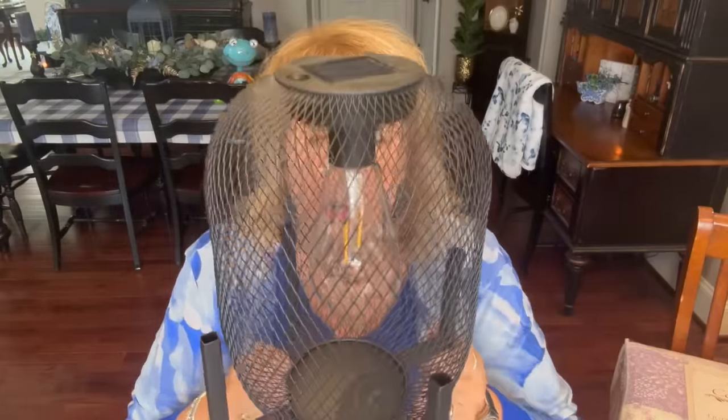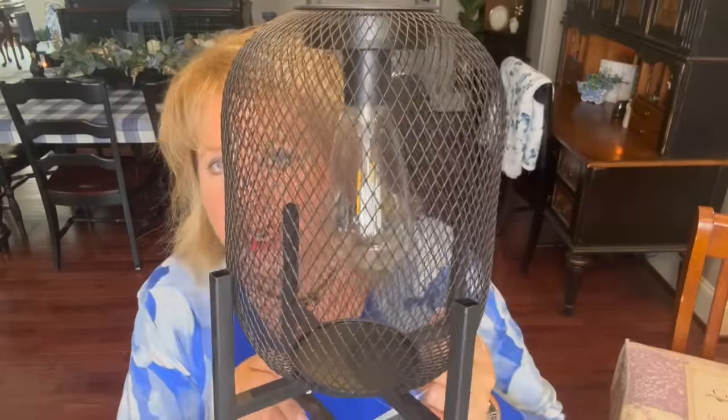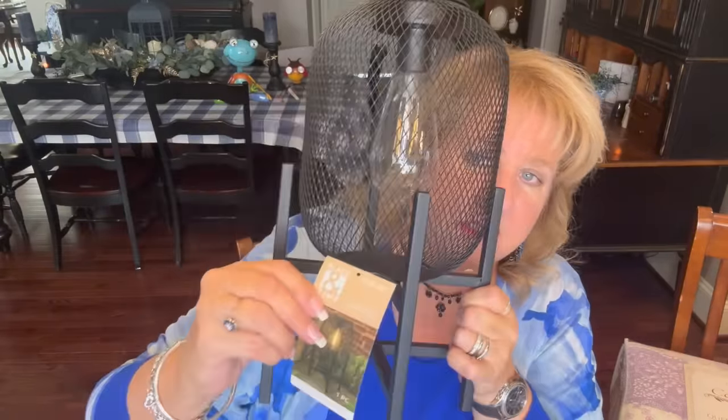So then the last thing I got was this little solar lantern. And I thought that was so cute. And then you can see the solar panel on the top. And it has like an Edison bulb inside of it. And this was $40 to begin with, but it was 50% off. So it was $20 for this.